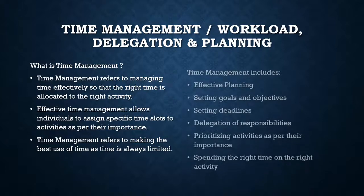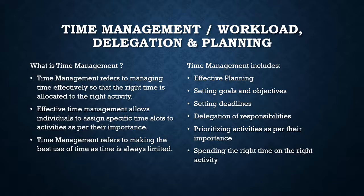Time management includes effective planning, setting goals and objectives, setting deadlines, delegation of responsibilities, prioritizing activities as per their importance, and spending the right time on the right activity.